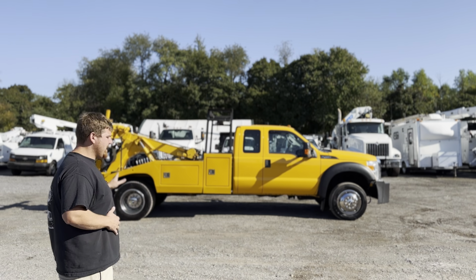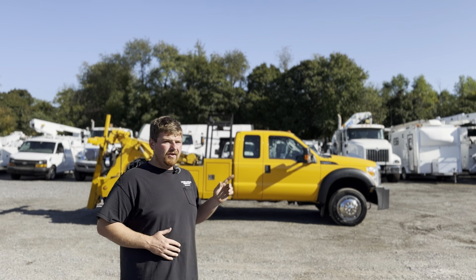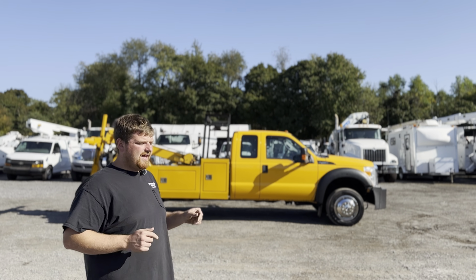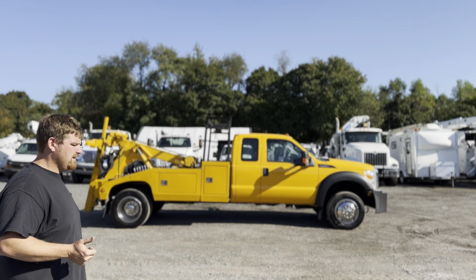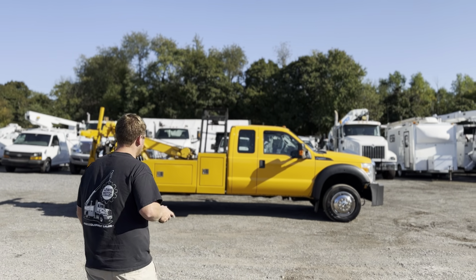This truck does have 196,000 miles on it, but we did replace the engine with a good low mile used engine. When we got the truck in, it had a small misfire. We took care of that. We replaced the engine in addition to a number of other services that we did to this thing. We spent a lot of money in mechanical. I think we spent about 20 grand total in mechanical on this truck.